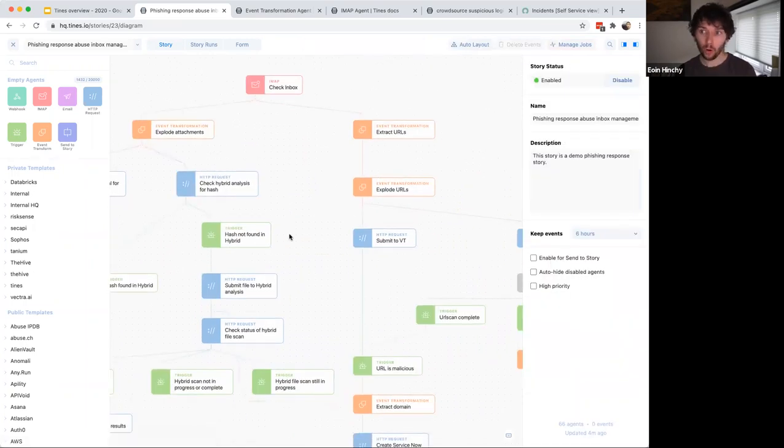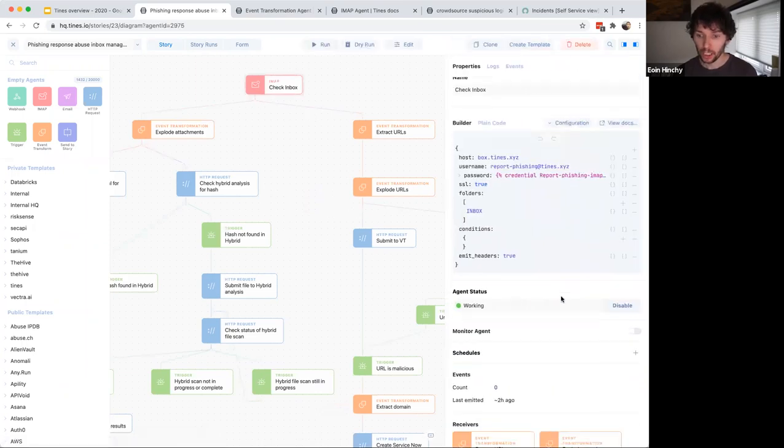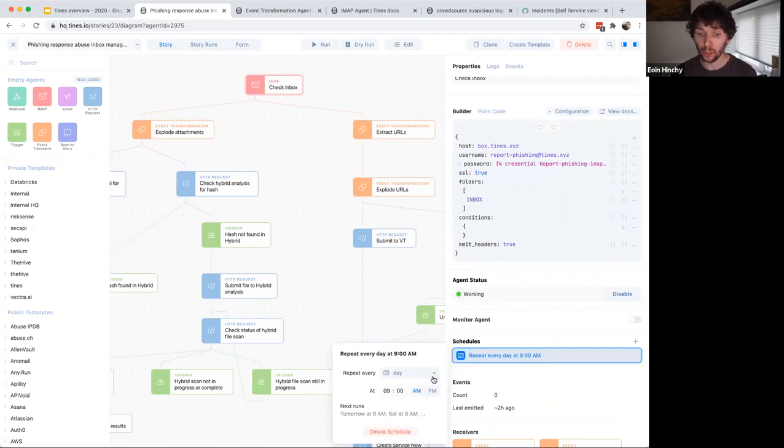Every story in Tines can run in a few different ways. Every single agent has an option for scheduling. So I can do things here like run this agent every day at 9 a.m. If I have an employee onboarding schedule, I can do something like every Monday morning at 7 a.m. run this story. Or in this case, I could do something like every 5 minutes, check to see if there are any unread emails, or every minute, check to see if there are any new emails.